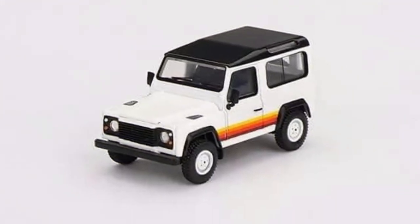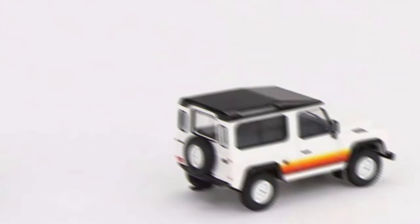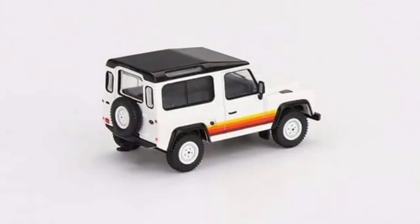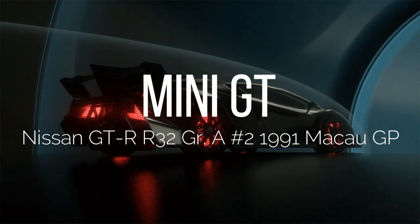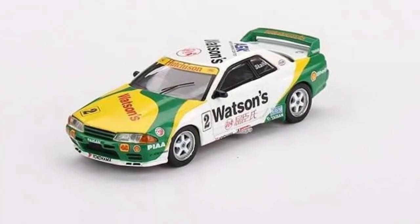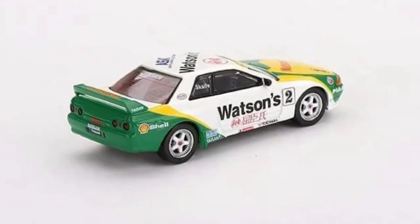Land Rover Defender 90 Wagon in white color, made in diecast. Release date July 2022. Nissan GT-R R32 Group A 1991 Macau GP in Watson color, made in diecast. Release date July 2022.